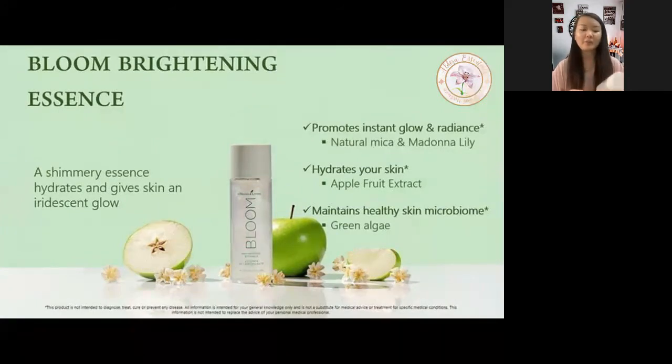What I like to do right after cleansing my face is apply this toner onto a cotton pad and swab my face with that cotton pad to remove all the impurities that didn't get washed off from the cleanser.